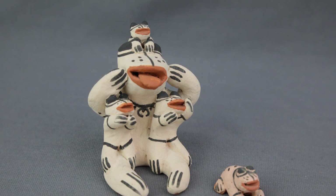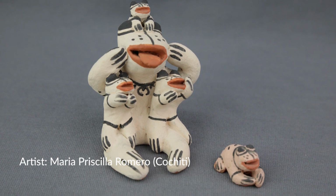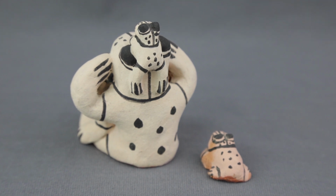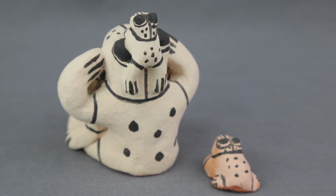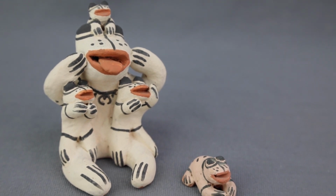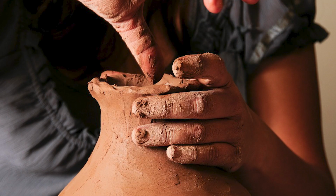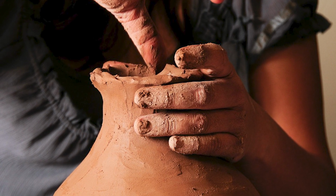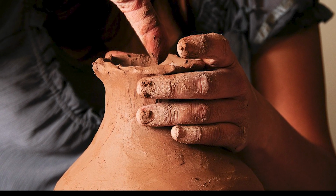The two frog figures by Maria Priscilla Romero also express joy and playfulness. Romero, born in 1936 and from the Pueblo of Cochiti, is known for her various storyteller figures. Many of her storyteller figures feature bears, frogs, as well as grandmothers with grandchildren. Her work is recognizable by the orange-tinted slip, which differs from the typical light gray slip on most Cochiti pottery. Through the years, potters utilize the traditional pottery making techniques and draw inspiration from grandfather storyteller to create new and innovative forms, such as the frog storytellers.